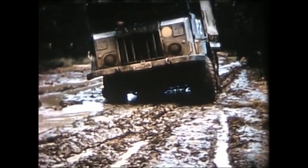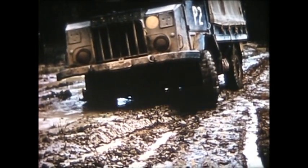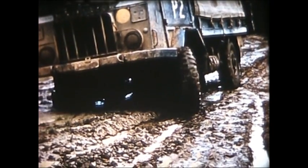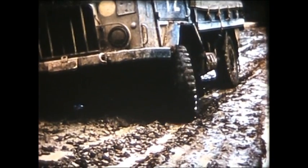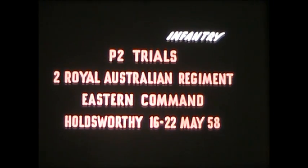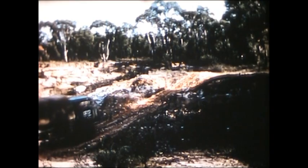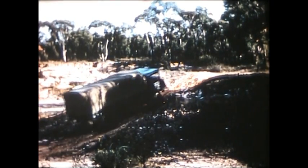Left lock, the front wheels are acting like a dozer blade. The driver's trying to drive out of deep, ooze-filled ruts, but finds it more than difficult, so carries on the best way he can. From Casula, P2 went to the 2nd Royal Australian Regiment for trials at Holsworthy.